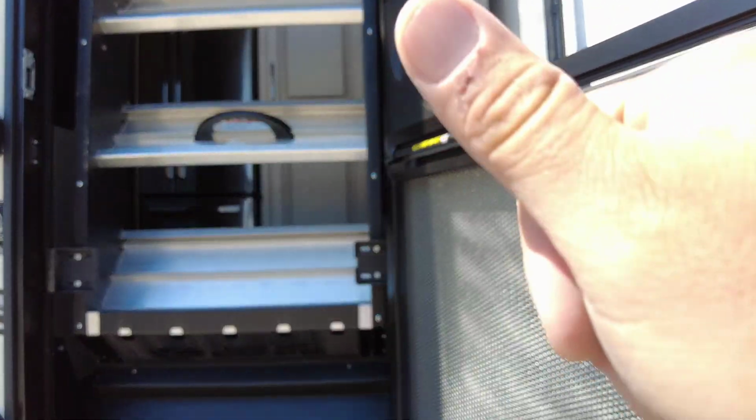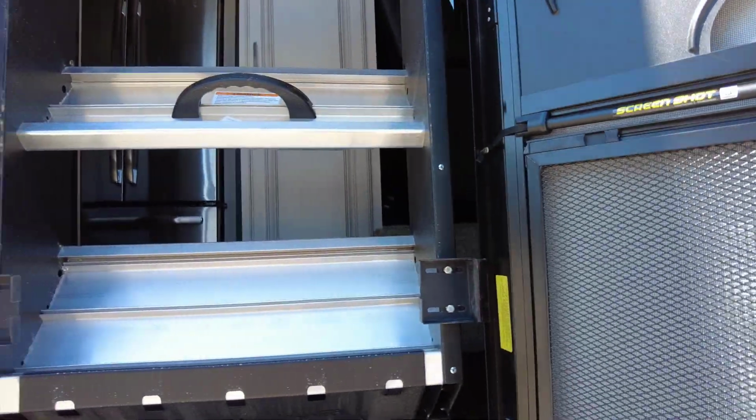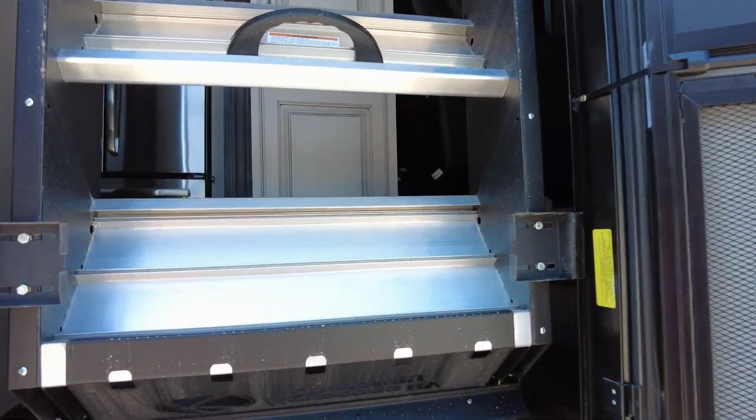I'll be completely honest, if you look at my finger right here, I had that happen to me one day. Had that door just slam shut on me and it got my finger. So the fact that it's a friction hinge door, that's a nice setup to have.